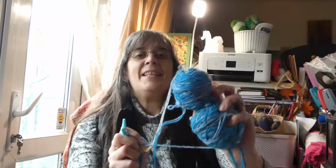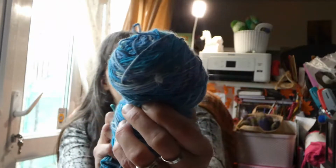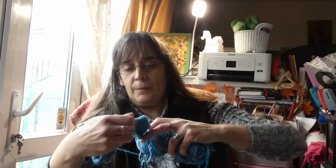Next up is knitting. Now this yarn I have dyed myself. It's a sock yarn and it is lovely. It's got nylon in and it is absolutely knitting up beautifully. Let's see if I can show you.